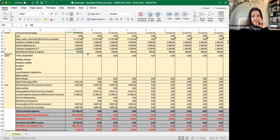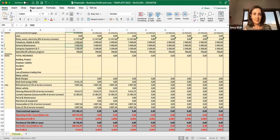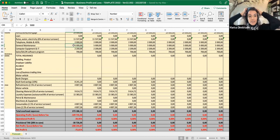Fran is saying facilities are very expensive to maintain. So Fran, would you go up? Well, it depends on your particular situation. What are you spending at the moment? Okay, and you can carry on. He'll put it in there at some point.